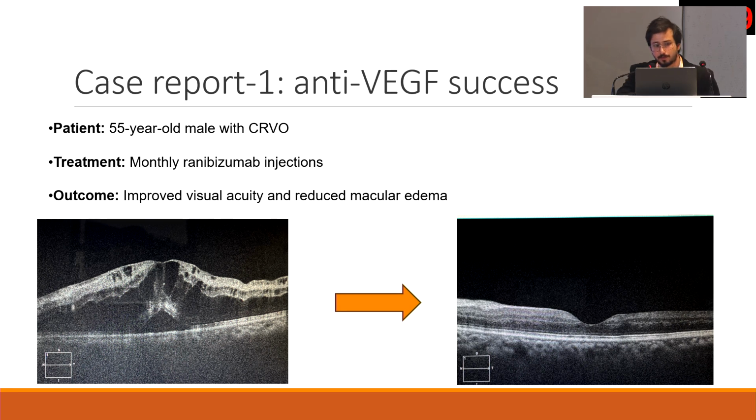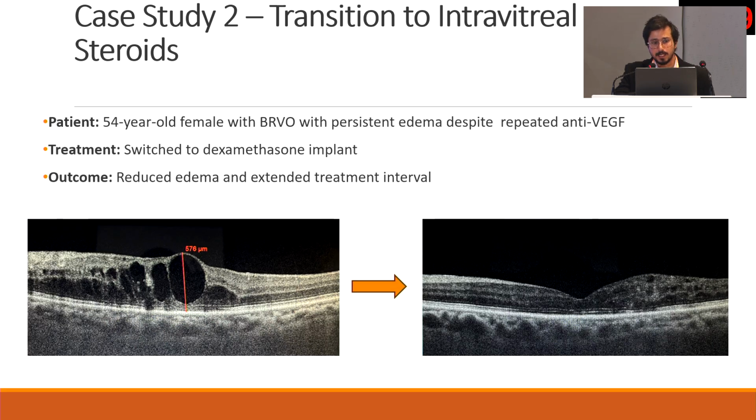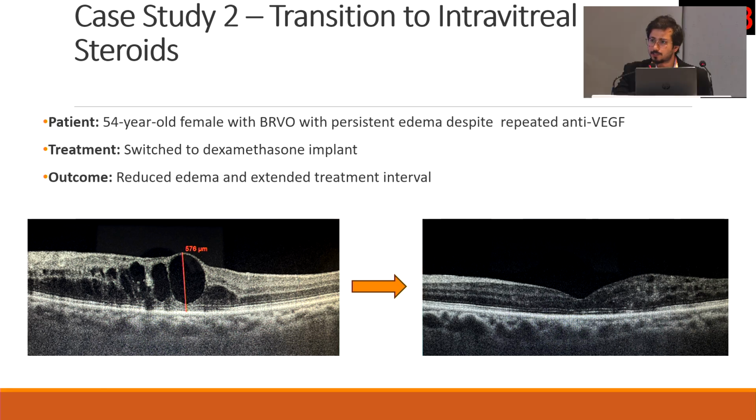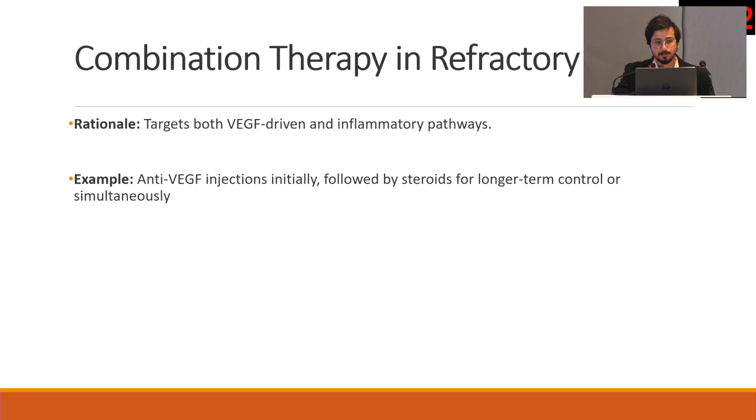This is a case of a 55-year-old male with CRVO. We gave monthly doses of razumab injections, 3 doses, and the patient responded really well to the drug. The second case is a 54-year-old female with BRVO. We had to give anti-VEGF for 3 months, and then we switched the patient to dexamethasone implant, Ozurdex, and you can see how well the patient responded.